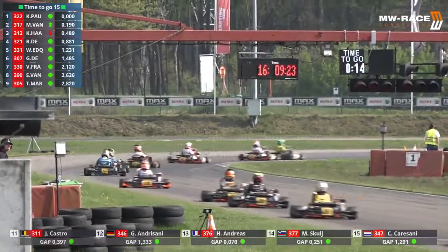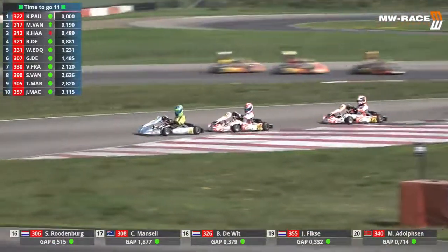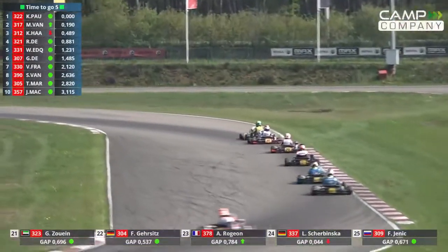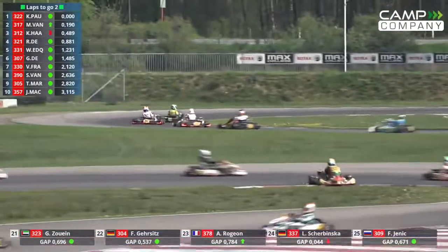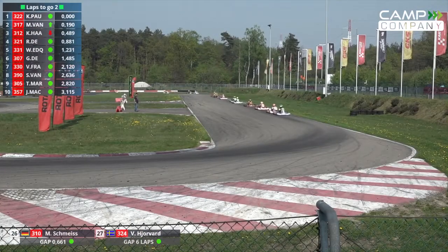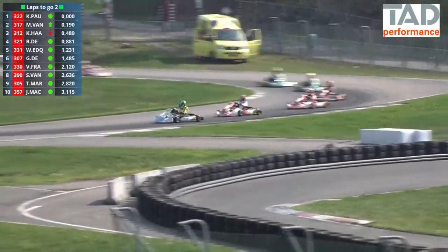So it'll be this one plus an additional lap to conclude the Junior Max qualifying action here at the opening round of the 2018 Rotax Max Euro Trophy here in Belgium. But you can't really quite say that it's going to be decisive yet, because Pauwels is still leading from Van Vugt, Haanen, De Haan, Edqvist, De Oliveira. Top 6 separated by just under 1.5 seconds.